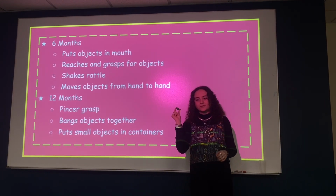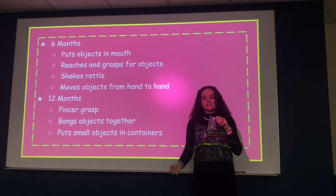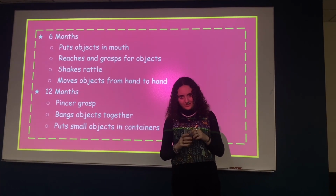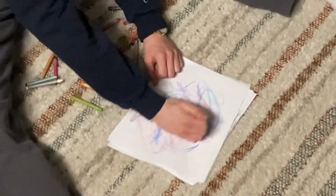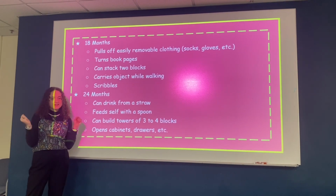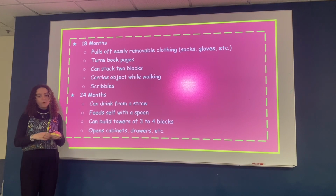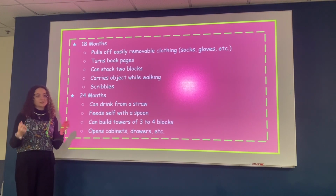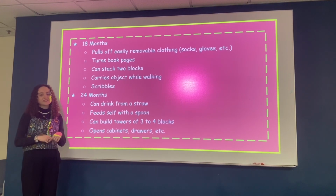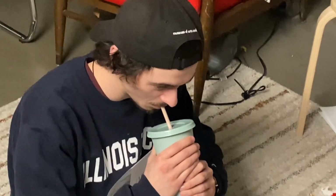This is also when they will be able to bang objects together and put small items in larger containers like this, a sign of their developing coordination. Around 18 months, the next large developments begin occurring. For example, the ability to scribble. At this time, the infant will start pulling off things like their hats and socks, but will also be able to turn book pages. They will also likely be starting to walk at this point and therefore able to carry a toy while walking. At 2 years, they are able to stack 3 to 4 blocks and open things like cabinets, drawers, and boxes. They can also drink from a straw.